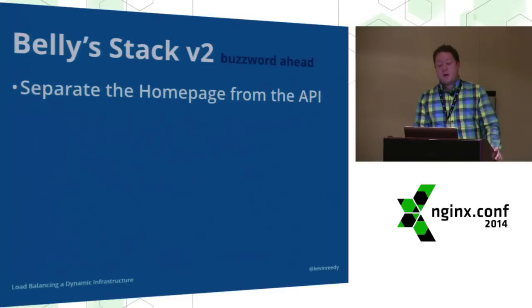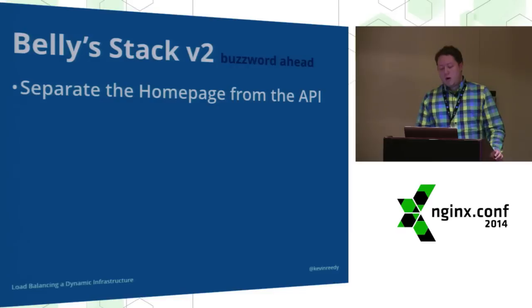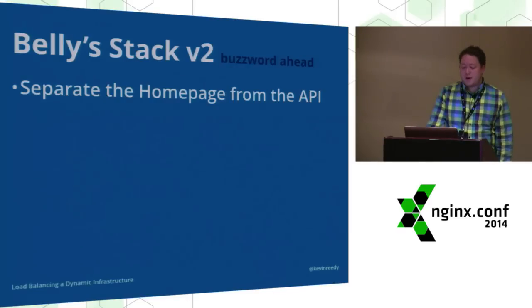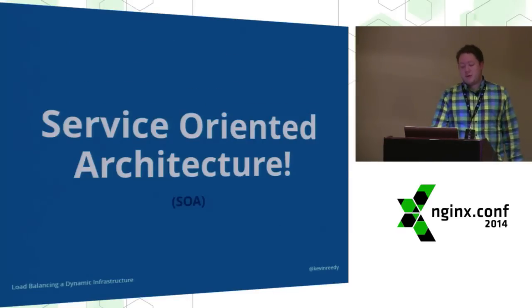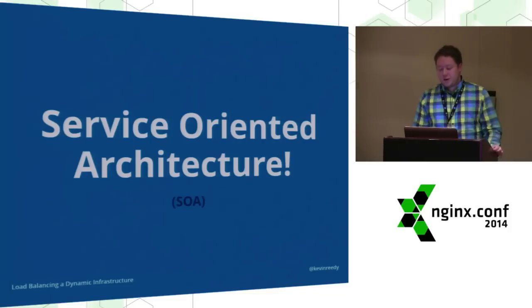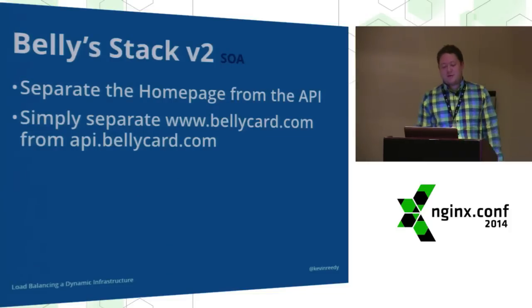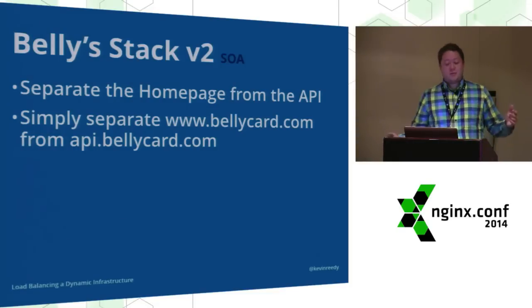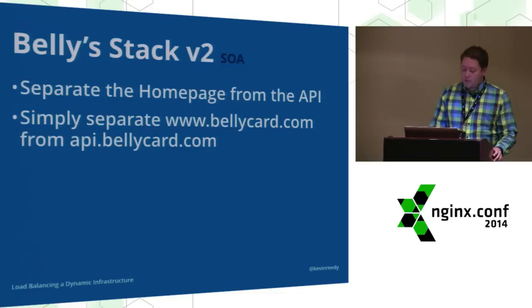So then a project came out where we wanted to actually separate out our homepage from the rest of the API. We wanted to do this so we could move faster with our homepage, have different developers working on it. And the big buzzword at the time and still today is service-oriented architecture. So version 2 of our stack was to enable service-oriented architecture, which our first plan was to separate the homepage from API. That seems really simple. We have www.bellycard.com and api.bellycard.com.